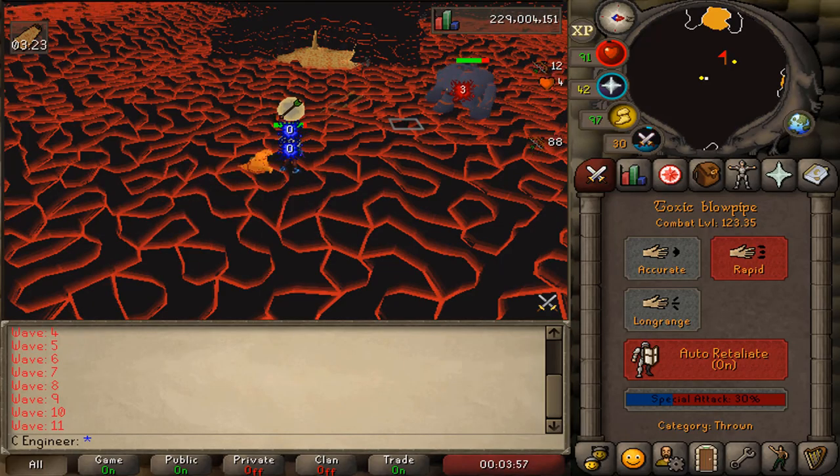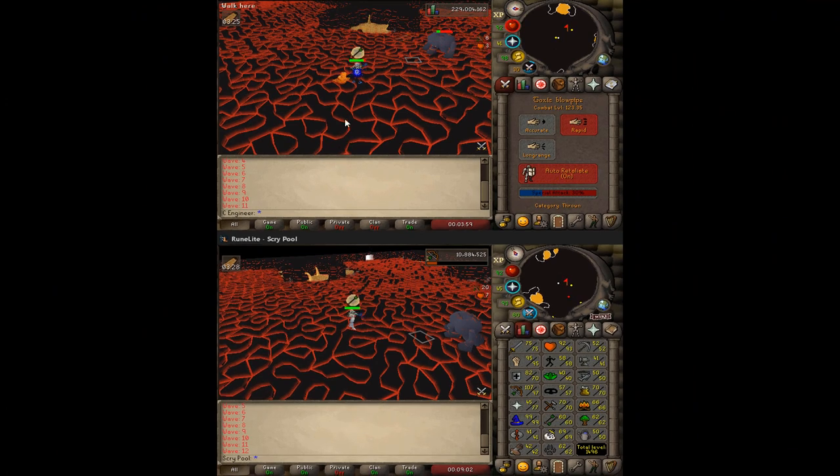Alright, it's time to go back in. This time we're gonna kill Jad on 2 accounts. And the waves are gonna be pretty easy because we got defense and I think I can just auto-retaliate most of the waves.